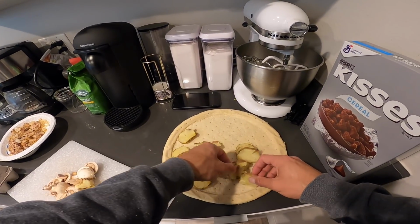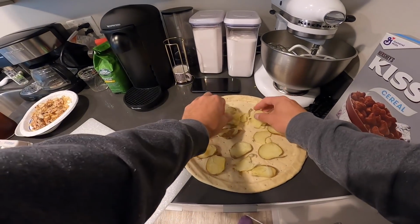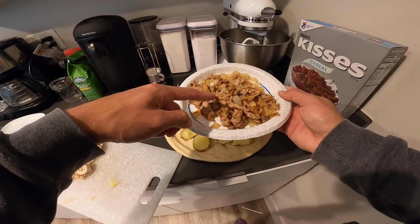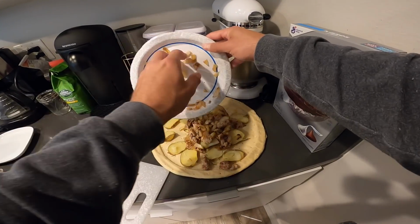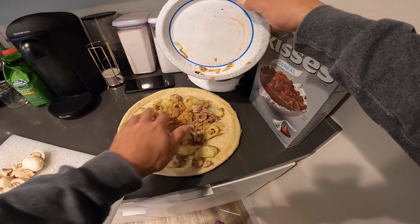So we're gonna lay these all out like this. I could have probably used a little bit more. I did like 3/4 of a pound of potato. I could have definitely used probably a pound here. And then the next layer is ground turkey, 6 ounces with a little bit of onion in here. This is already pre-cooked, so it won't need to be cooked in the oven. And we're just gonna go like that.